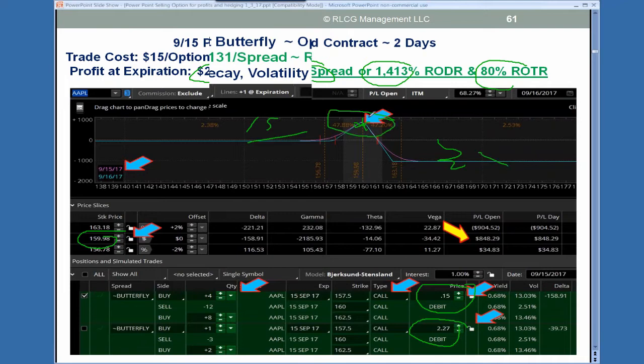So pretty much nailed it, but this is a great strategy. And you can do puts or calls, and if you're looking for an upside move, we would use puts. So once you get into it and know how to structure, it's pretty simple once you do it a few times.